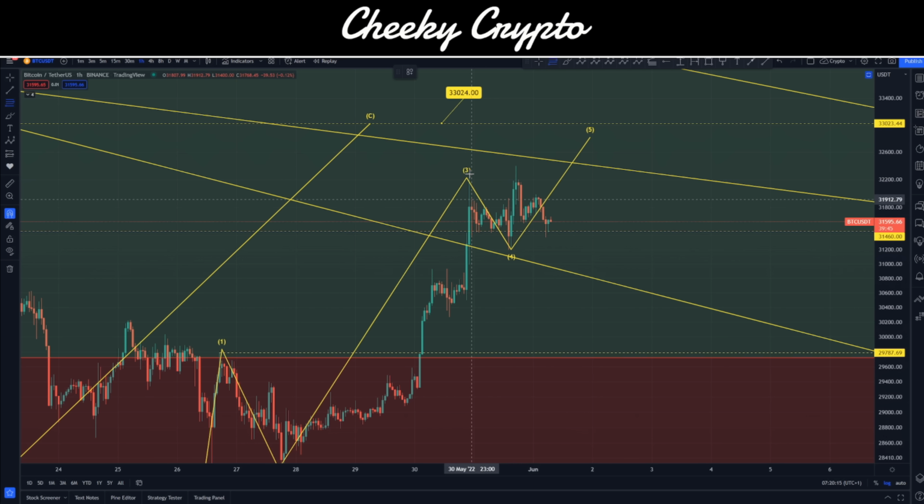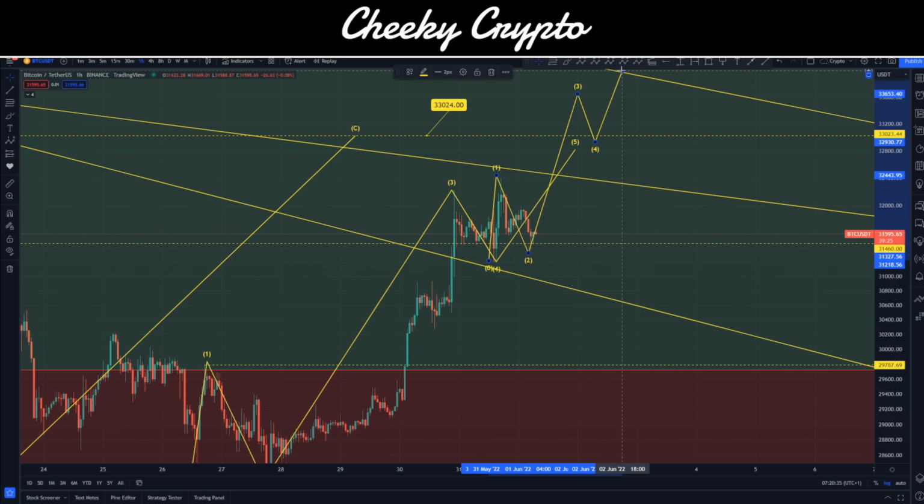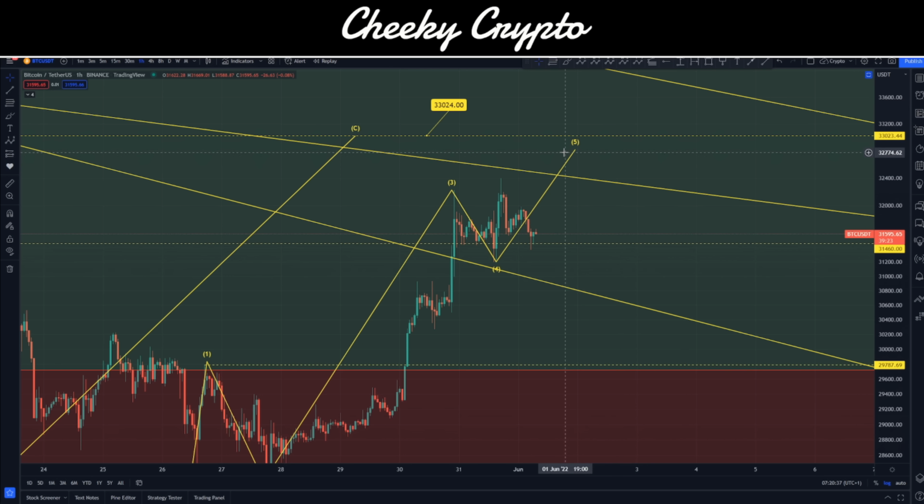And for the most part, if we take a 1 to this ratio just here, you can see that typical would be between 32,400 and 32,800, right? But I think we are probably going to be heading right up to this level here. But it is also possible that we end up with this kind of structure right here. We move on up a little bit further, we pull back down and do this. But we don't know that for certain.